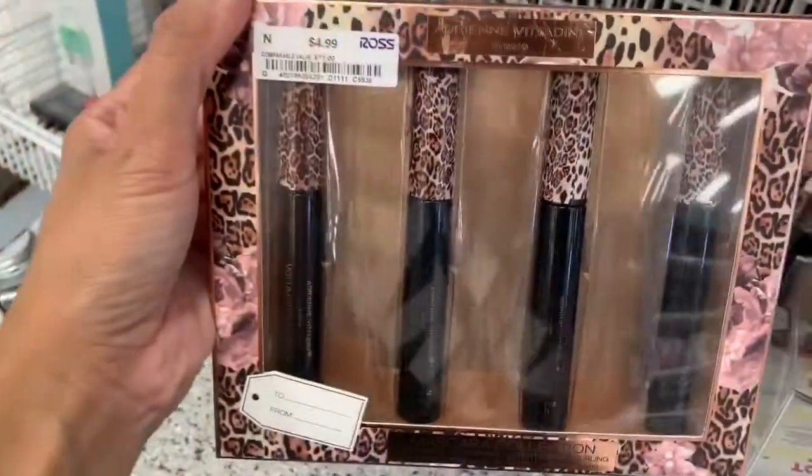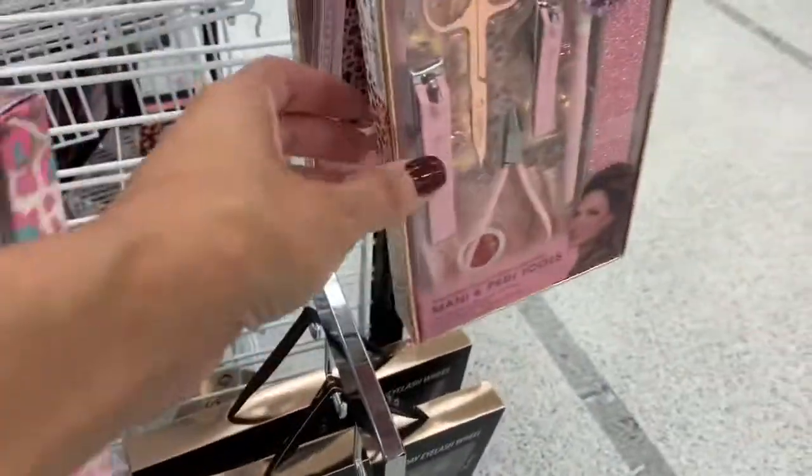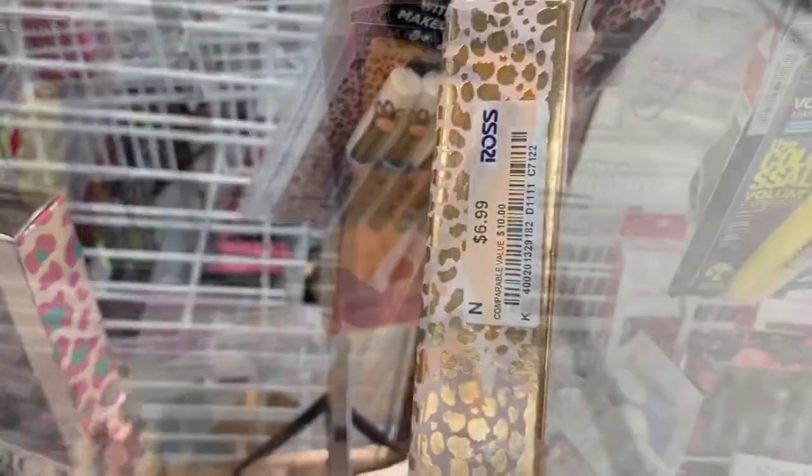I'm a sucker for packaging and this set caught my eye. It was only $4.99. I also found some lashes. These lashes were by Paris Hilton and it was $5.99. I also found this little Daisy Fuentes. It's just a beauty set and I believe that was $6.99.